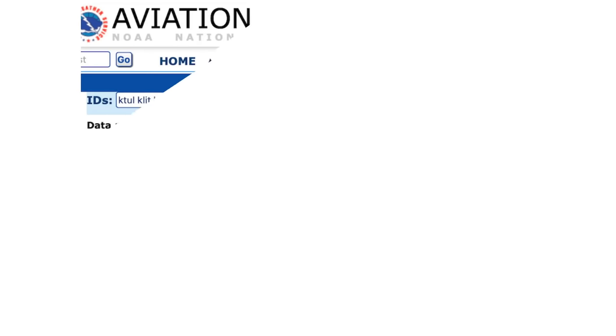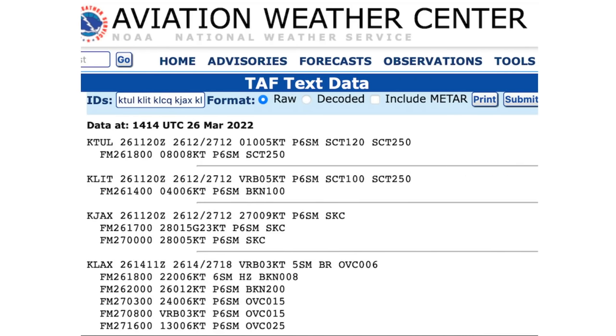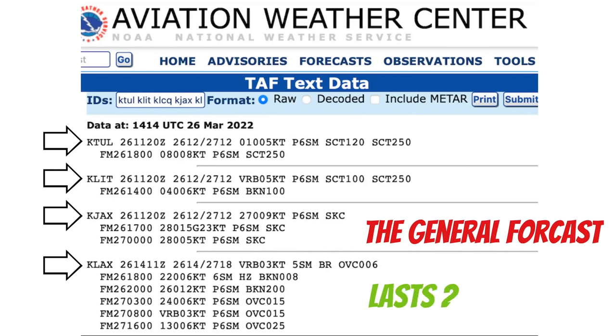All right, so let's pull up some real TAFs from aviationweather.gov. And when you look at these, you'll notice that each individual airport might have multiple lines. The first line you see here with the airport name is the overarching forecast that lasts somewhere between 24 to 30 hours. Now, most TAFs only last 24 hours, but big airports like Los Angeles here have TAFs that last 30 hours because they have long international flights, and those guys need to know the weather a lot more in advance.